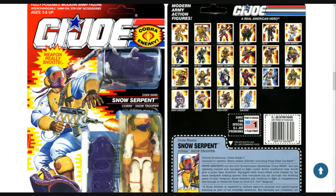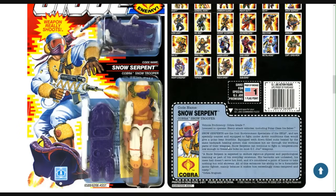And the Snow Serpent one is just so colorful. You can see it's got the furred section here on the chest. It's got the Cobra insignia around the cuffs and the boot cuffs. I mean, that's just cool. It's got a snowboard, a snake snowboard. I mean, that should immediately make that an essential addition to the line right now, because they would have a ball sculpting a snake snowboard, and the colors are just wild and garish.